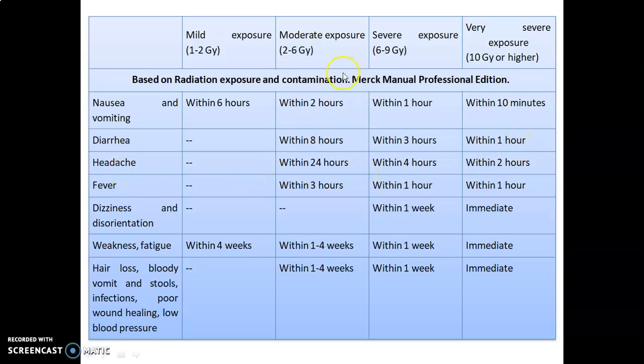Coming to headache, with moderate exposure within 24 hours, in severe exposure 4 hours, and within 2 hours of very severe exposure headache can be observed. Coming to fever, within 3 hours can be seen in the moderate, 1 hour in severe exposure, and within 1 hour in very severe exposure. Coming to dizziness and disorientation, only in severe exposure and very severe exposure do we have this. In severe exposure, within a week it starts showing the symptom, whereas with very severe exposure immediately it starts showing dizziness and disorientation.